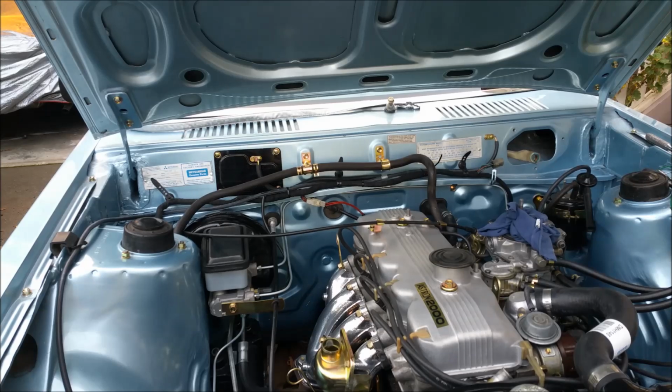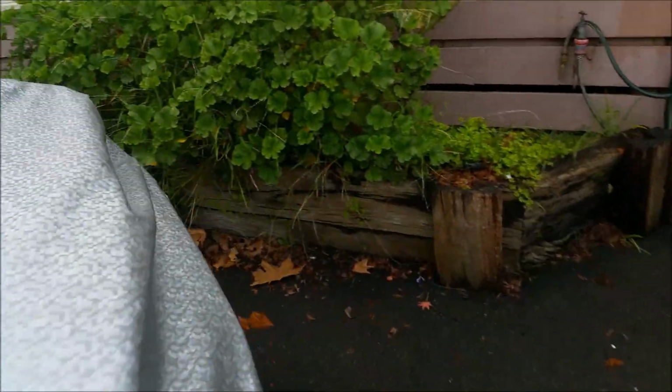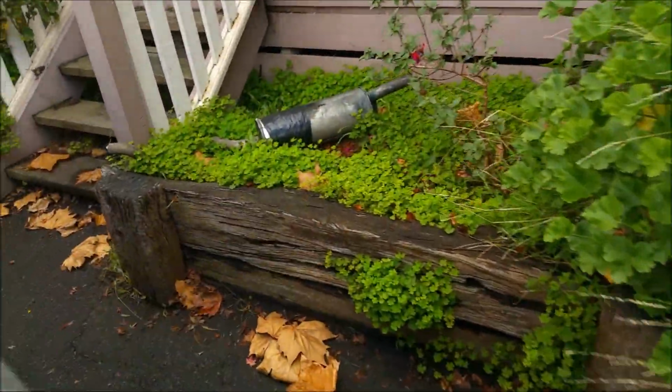Hello, Suze. Oh, the weather's gone a bit belly up. Sort of slows us down a bit, particularly when we're doing a car outside. We've got to weed this garden. It looks terrible.